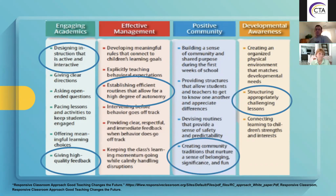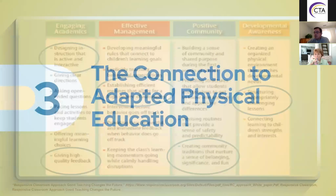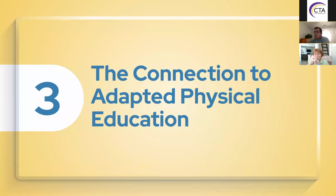And of course, lessons have to be scaffolded in a way that builds upon what students already know and can do. Like, we're not just going to throw a soccer ball out and say, go play soccer, before we even teach them how to handle or dribble the ball. So I'm hoping that you're starting to see the connection, and we're going to dive into it a little bit more.